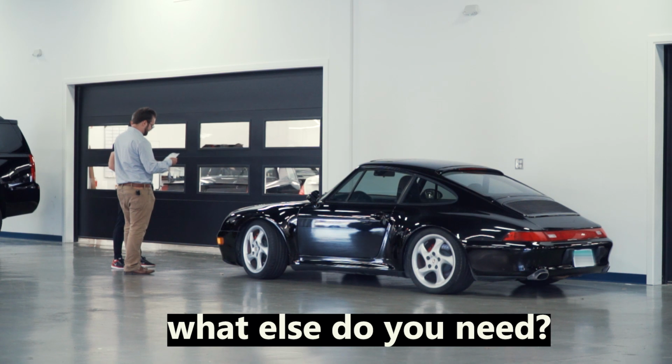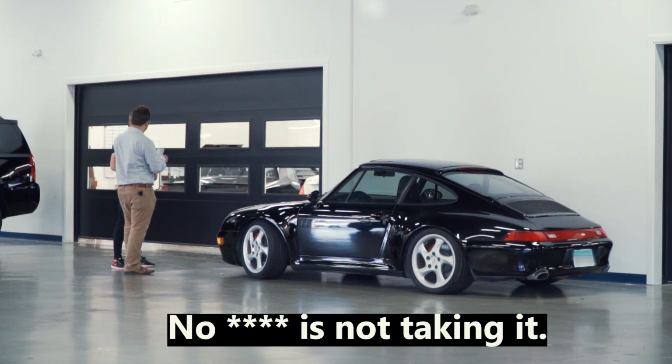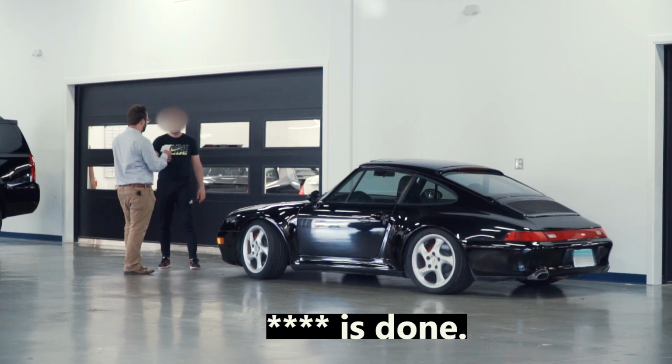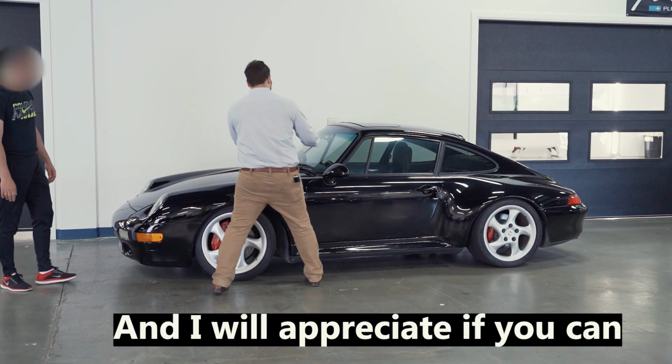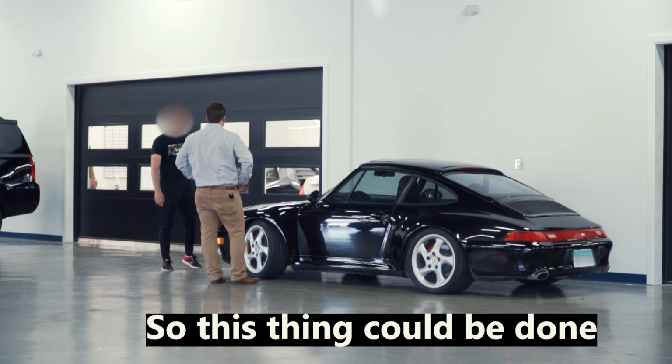What else do we need to talk about? Well, that's it, but am I completing this work and giving it back to you? Is he taking ownership of this car? No, thank you. He's done. He's done. Can I scan this? Yes, of course, you can scan this, and I would appreciate if you can collect money from him for this thing which you've done.